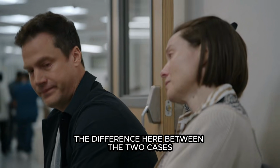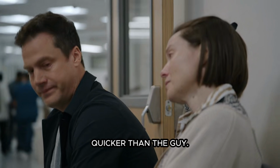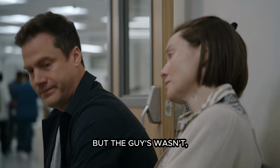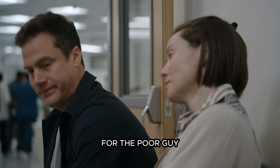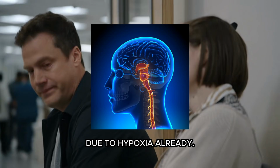The difference here between the two cases is that the girl was found in the state of arrest quicker than the guy. The girl's respiratory depression was reversed completely by Narcan, but the guy's wasn't, simply because a lot of time had passed already for the poor guy. At that point, he had suffered enough brain tissue injury due to hypoxia already.